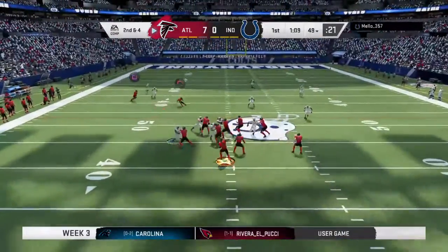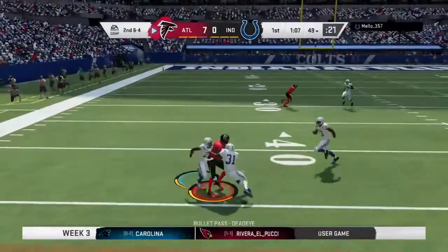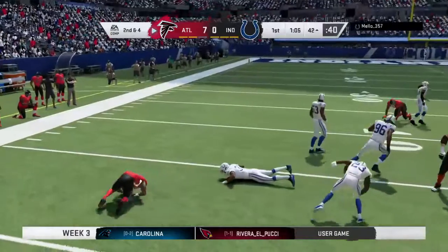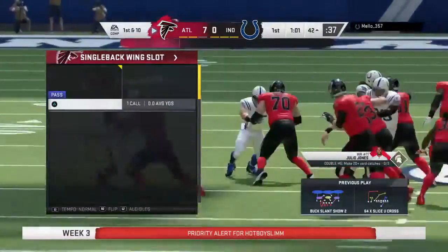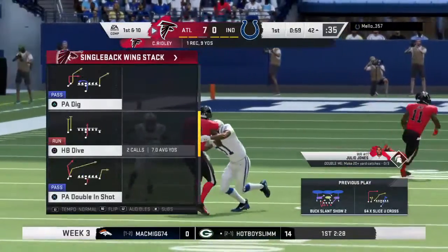From just shy of midfield, Ryan, man open, that's Calvin Ridley. And this time he's able to take it down to the 42. 9 yards to pick up there, and it's a first down.